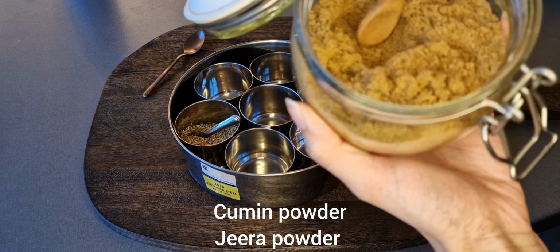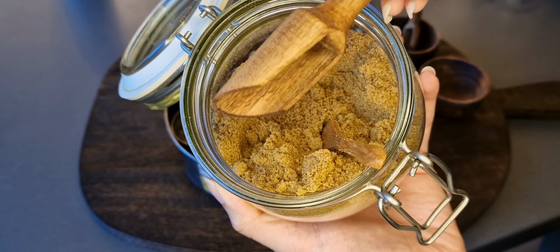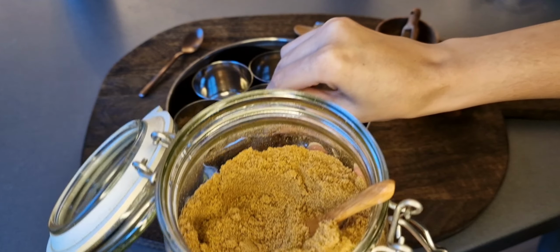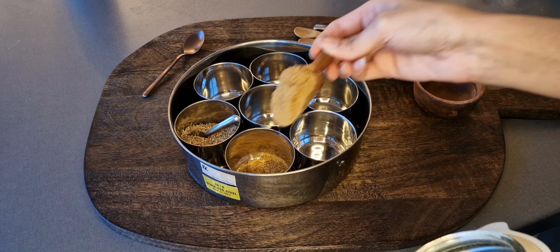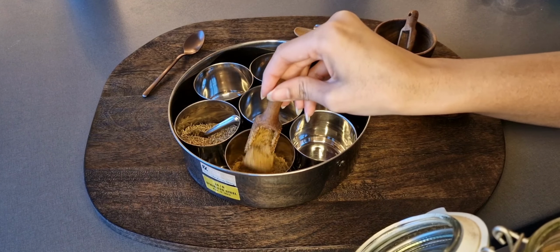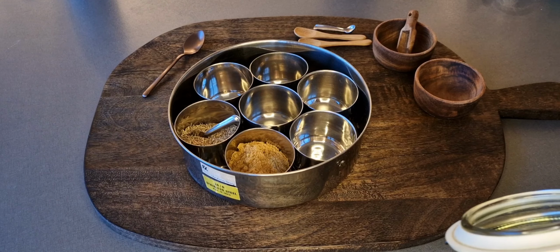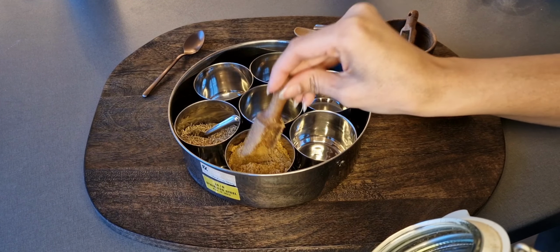Next, we have the same spice but in powder version, and it's jeera powder or cumin powder. It's commonly used as a staple spice in all masalas and gravies and curries that you make that are Indian. I love to grind this powder myself from whole cumin seeds, which makes this powder so much more tasteful and fragrant. I think this one must be one of my favorite spices because it does so much and adds so much flavor. And without it, you would notice that something is missing.